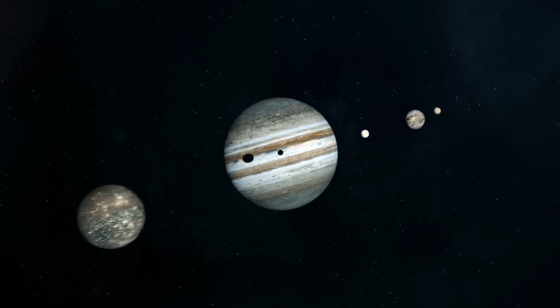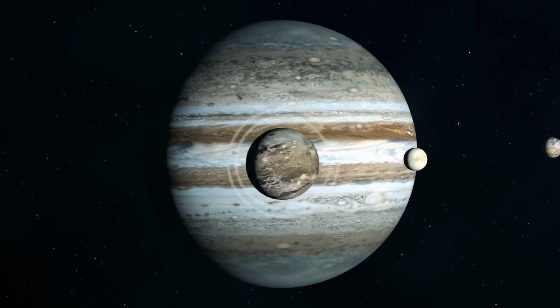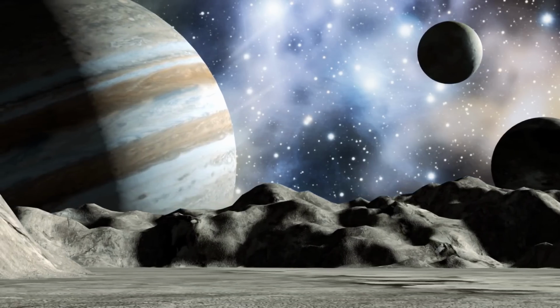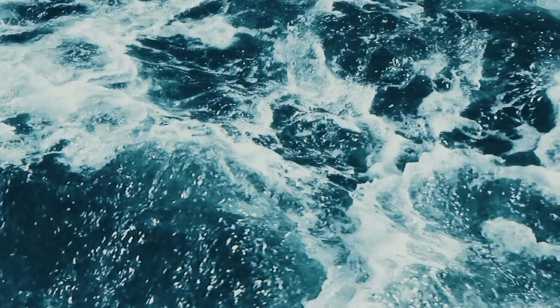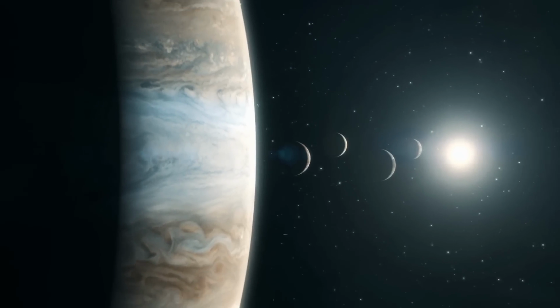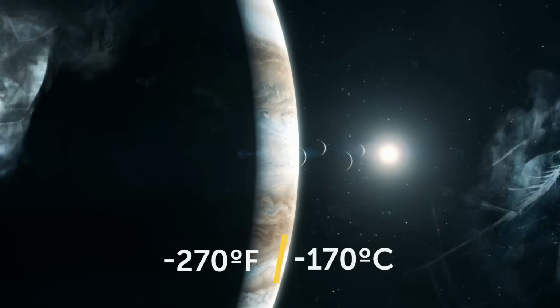For example, there's Europa, a satellite of Jupiter, slightly smaller than our moon. Its structure resembles a soft-boiled egg. Its surface is a hard crust of ice, but if you take a big enough drill, you can get to the liquid yolk, an ocean of water. Jupiter and its satellites are very far from the sun, so it's quite cold there, about 270 degrees below zero. So liquid water instantly turns to ice.